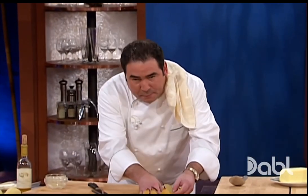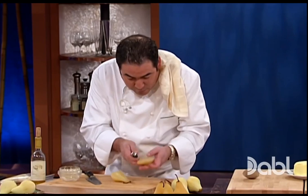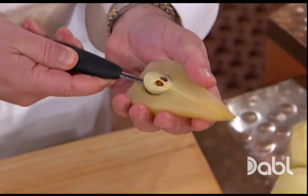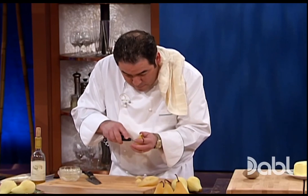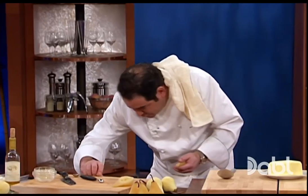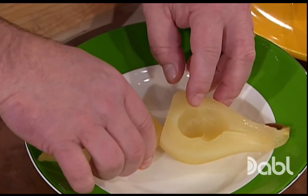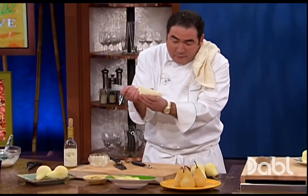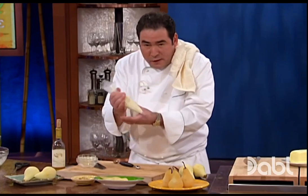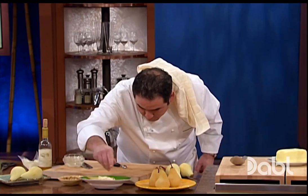Now what we're going to do is take the pear and cut it in half. Then with a melon baller, we're going to take these little seeds out. Who wants to eat them? So we get rid of the seeds. You with me? Then, that delicious Gorgonzola cheese mixture. We're going to take it in the old pastry bag like this, cut the tip off. Watch this. We're going to stuff it. Then we're going to take some toasted walnuts, put some walnuts like that.